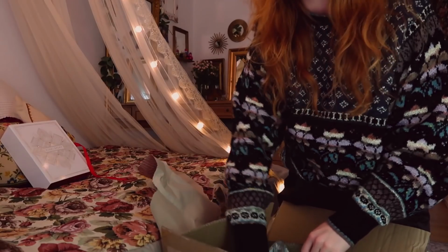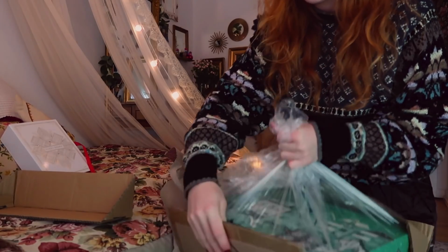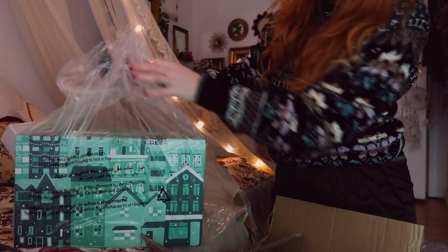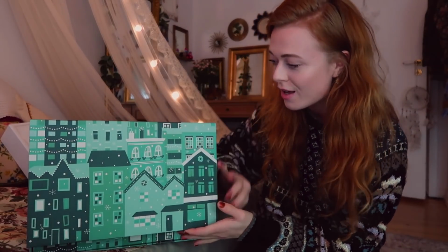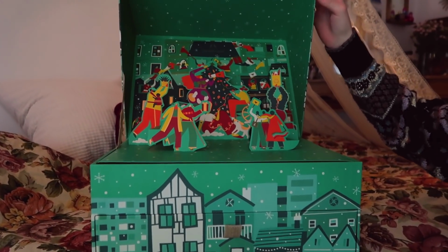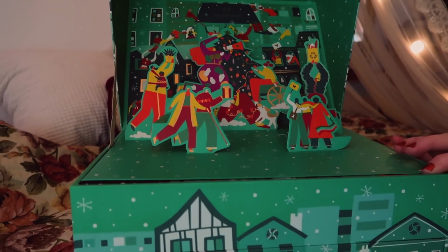And now let's see what's in here from the Body Shop. It says Merry Christmas from the Body Shop team. Ooh. Guys, it's a calendar. That is beautiful and it's so heavy. Okay, so you open it up like this. Wow. That's beautiful. Such a detail.